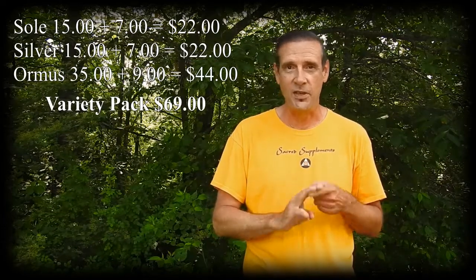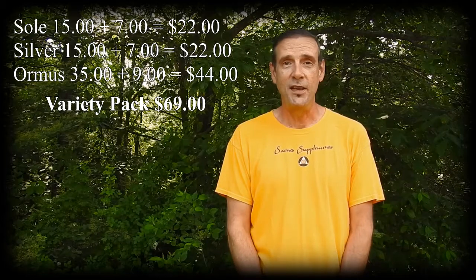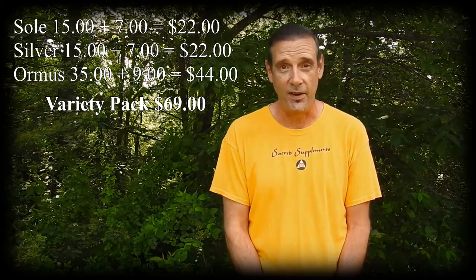A lot of you savvy shoppers have probably noticed you can save about 20 bucks when you buy the Soleil, Colloidal Silver, and Logos Ormus together in a variety pack. Although they come with written instructions, a lot of people are inquiring how to use these three supplements together. You know, just mix them all together and chug it down or what? So I'm going to break that down for you.